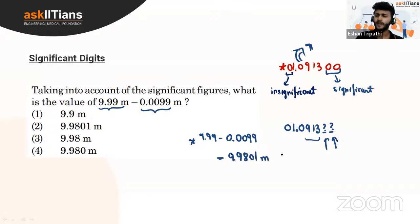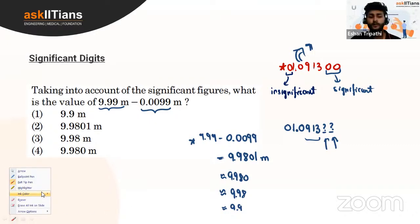Fine. But if you think about rounding it off, then option D will also be correct because it is approximately 9.980. If you approximate it further, it can actually become 9.98 also. And if you approximate it a bit more, then you'll get 9.9 also. So which one of them is actually correct? How do we decide that? So here comes the concept of rounding off or significant figures.